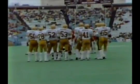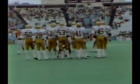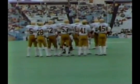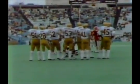So, as they discuss it, it'll be put in play at the 15-yard line. Well, with 29 seconds, they're going to have to do something that either gets the ball into the end zone or out of bounds.